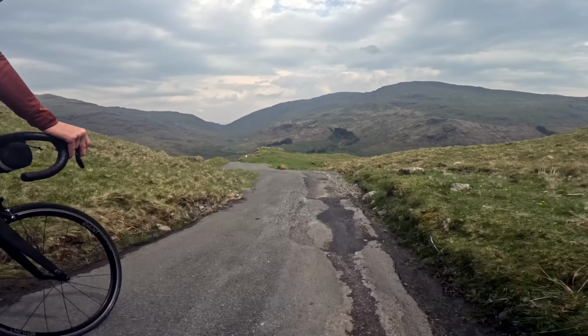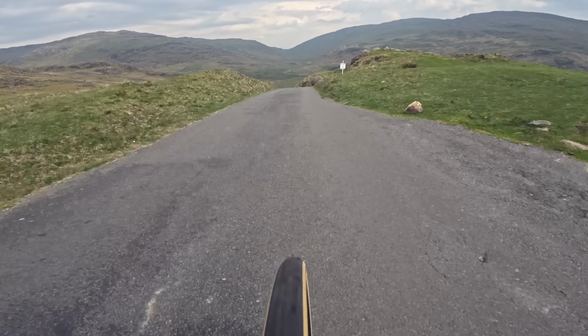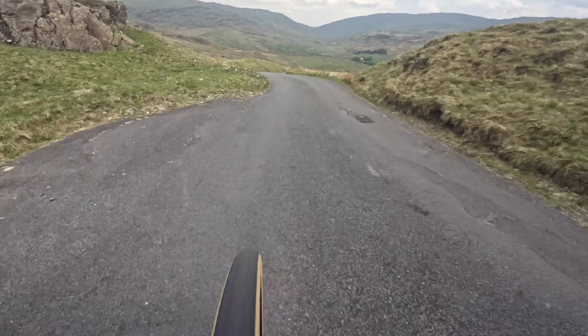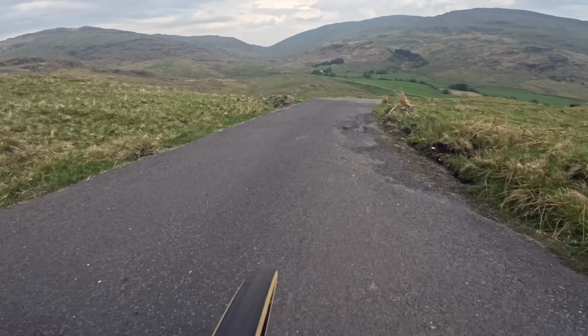None of which, the climb or even the descent, makes Hardknott Pass very enticing at all, but therein lies the challenge of the climb. It takes so much from you, it requires so much, but it gives you an amazing, fantastic sense of achievement.